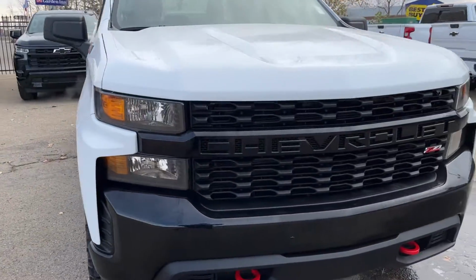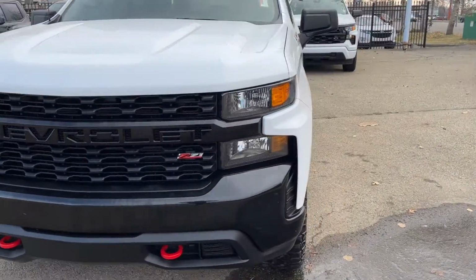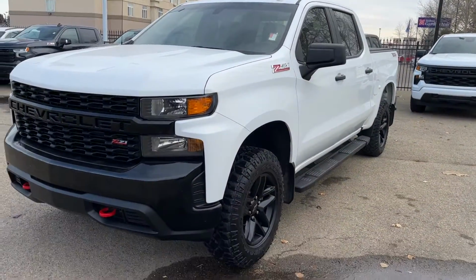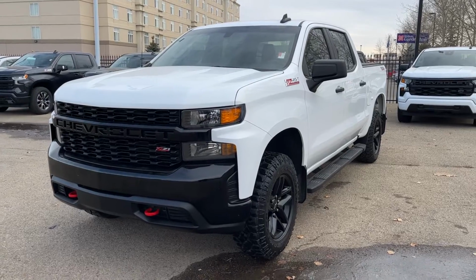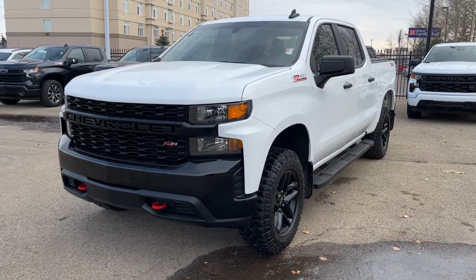We had this quick review on this 2022 Chevrolet Silverado Trail Boss. Comes equipped with a 6.2 liter V8 engine, as well as a 2-inch factory lift, all-terrain tires, built-in Wi-Fi, Apple CarPlay and Android Auto, and so much more.